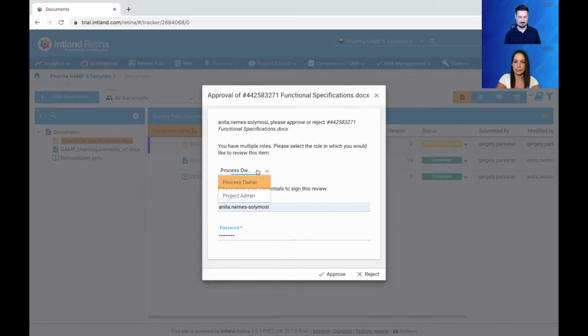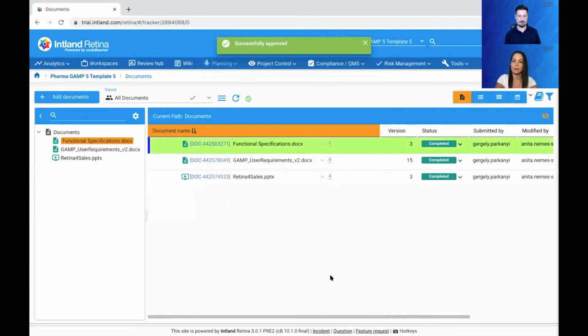And I can select the role which I would participate with within this review. So I would choose this process owner role and then approve it. And as you can see on the page, the version has been changed and the status as well.